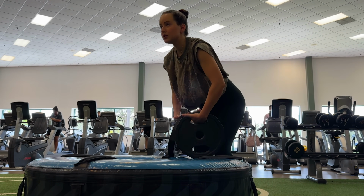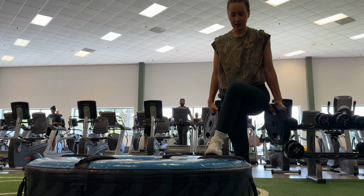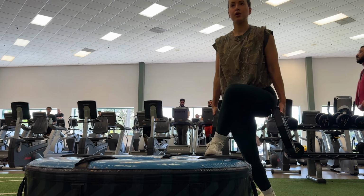This next one is really fun. This is actually my first time doing it. I saw it on TikTok. It's basically a curtsy step up. You find some kind of platform, put your leg over in front of your other leg and step up. You hold some weights.